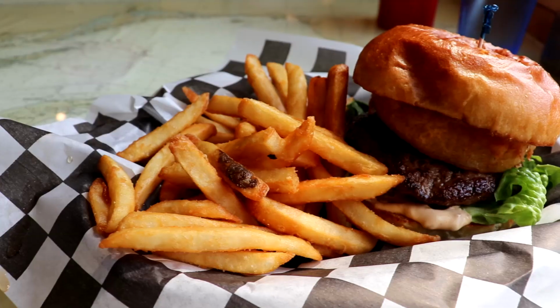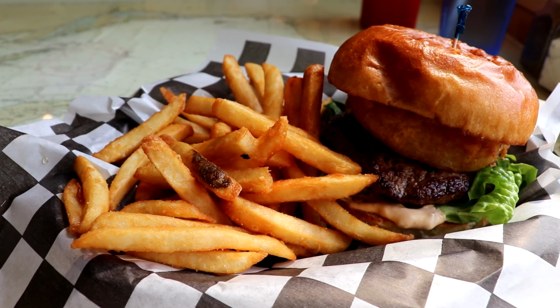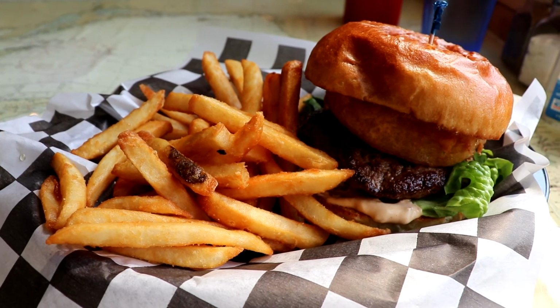All right, so got a lot of great options here. Decided to get one of their burgers and of course a side of fries. Looks absolutely delicious. All right, time to eat one of their French fries. They're nice and crispy. Absolutely delicious. They even gave me a whole bottle of ketchup. I don't even need it. They're that good.